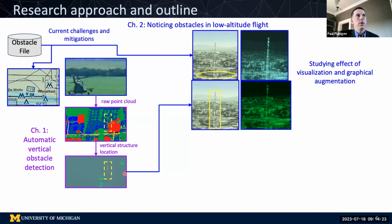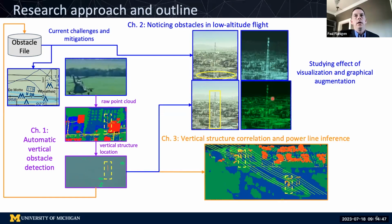supplements with a little bit of our ability to find obstacles within three-dimensional data, and uses that information to inform these yellow graphics that you see in the left two pictures, and also combines those with sensor visualizations, infrared, unaided, or night vision goggle visualizations to see what effect it has on detection time. And then finally, again, using the automatic vertical structure detection, how can we efficiently correlate that information with data which is already in the obstacle file to make it more of a living document? And then also to find the presence of power lines between these towers.